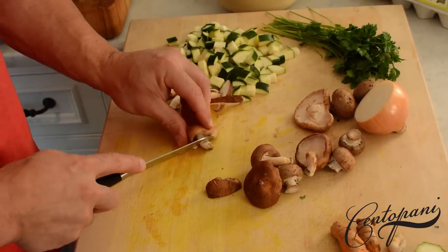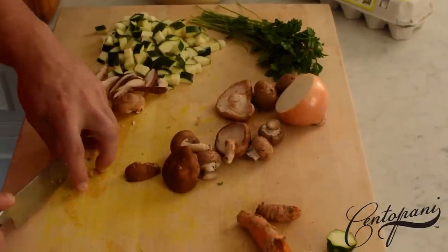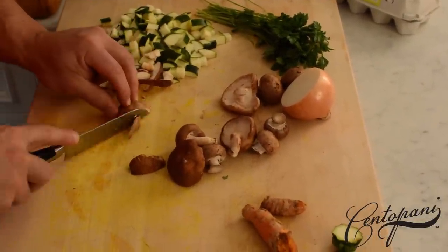Same thing, I use the stems. They're a little chewy, but they've got a nice flavor. I say, why not just use them?